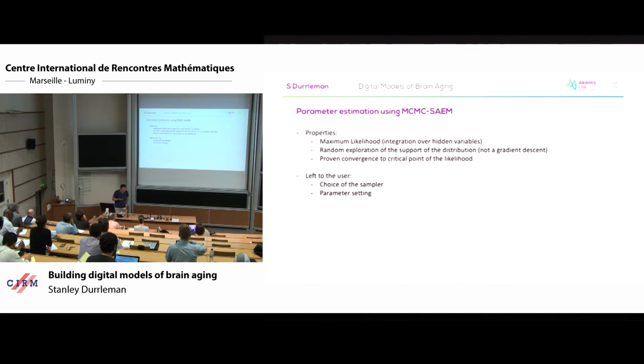And the other thing is that we have a theoretical proof of convergence of the whole algorithm, which gives some guarantees of what we're computing. But of course, in practice, you still have a lot of things left to the users. Maybe one important thing is the choice of the sampler. We have a lot of design choices here, in terms of the proposal distribution, that make the whole algorithm behave quite differently. And of course, like in any optimization algorithm, you have a lot of parameter settings and initialization of variables and other parameters that need to be tuned and play, of course, a great role in the optimization.